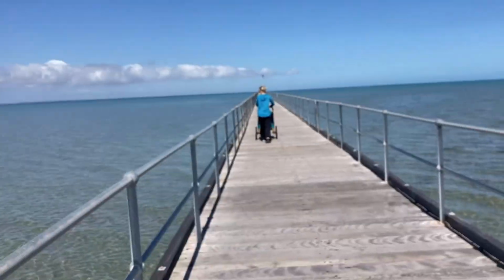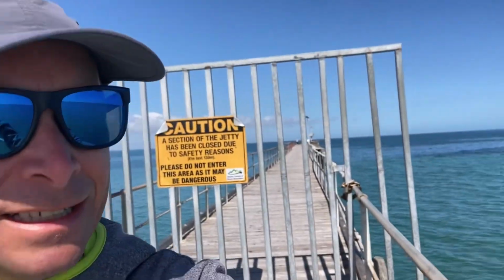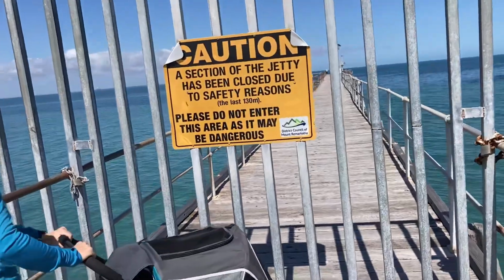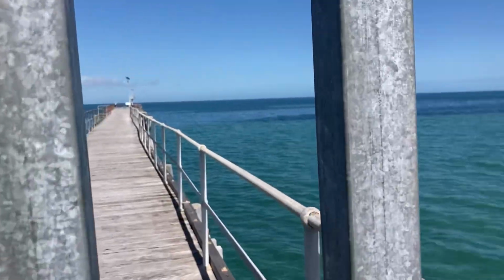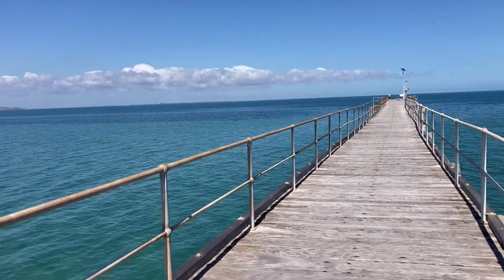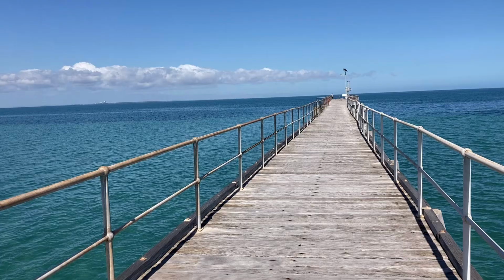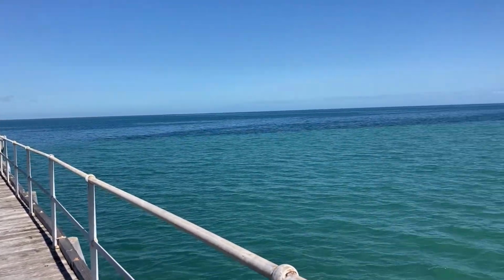So yeah, there's no way the boats used to be able to get up here. This is as far as you can get. It's fenced off, this last bit. Not safe apparently. There is a fella fishing there. There's always one. But you can see where the deep water is. It changes colour. So it's had to come out a long, long way to get to the deep water.